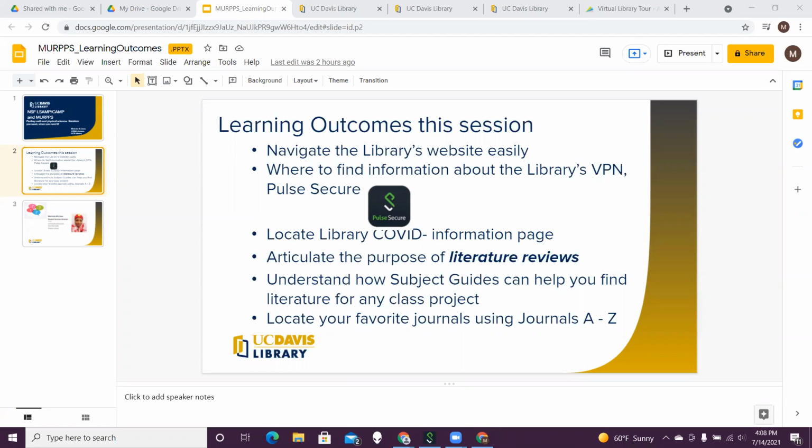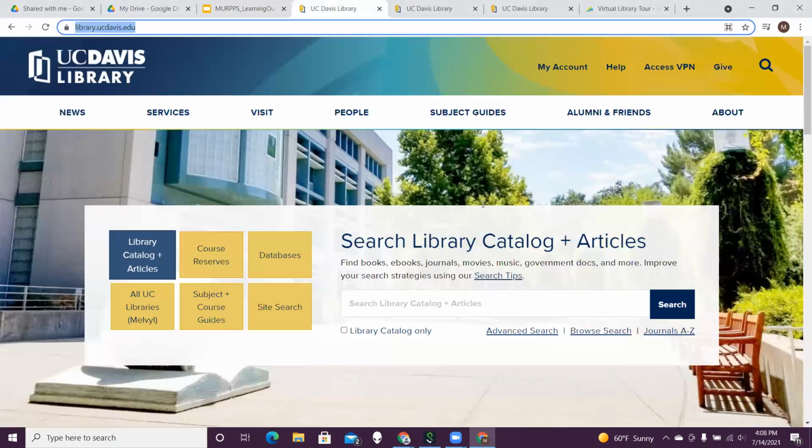And then I'm going to quickly show you our COVID information page. I know some of you may be in the library, and if you are, that's great. And I'm going to walk through that. We're going to take a quick look at literature reviews. I'm going to show you the subject guides and how you can get help with finding the literature for your projects and your classes. And then I'm going to show you hopefully a tool that can help you to locate your journals pretty seamlessly. Okay, so let's get to the library's webpage.